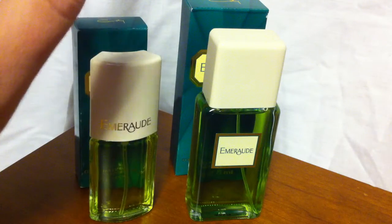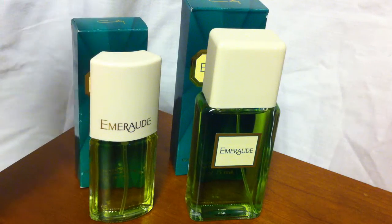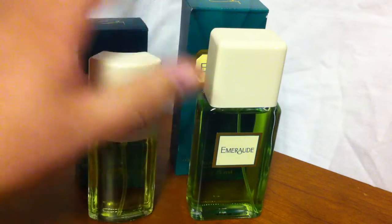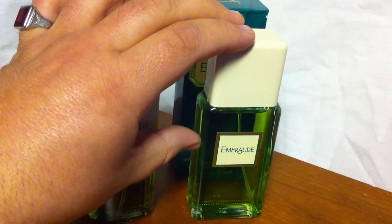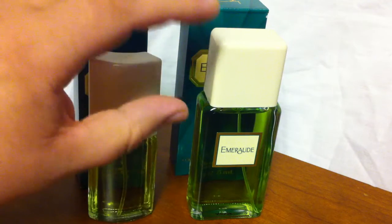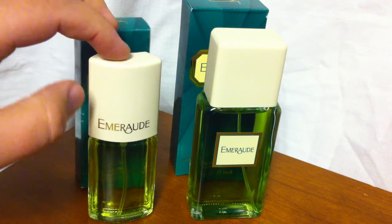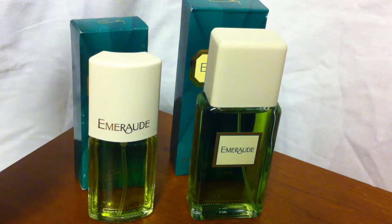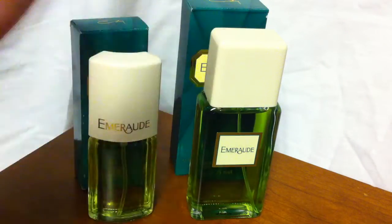So, I got the new version too. Now, the difference I get between the vintage version and the new version is the new version kind of has more of a harsher citrus right away, from the initial beginning. The vintage is more powdery. It's a little bit nicer formulation in my opinion. Could I live with the new version? Yes, because it eventually turns into what this is.